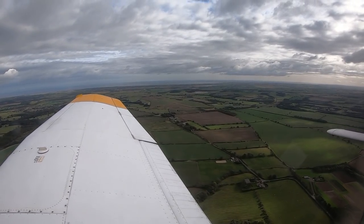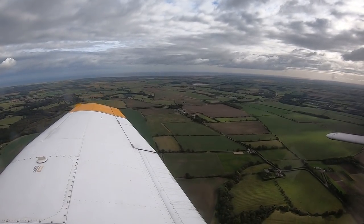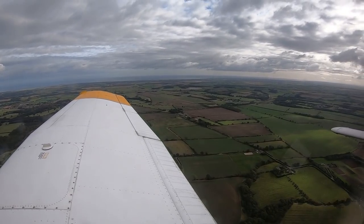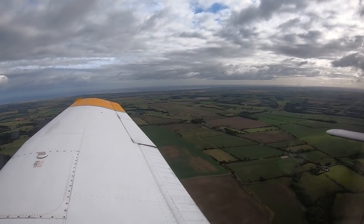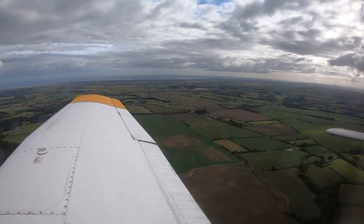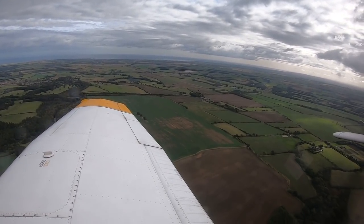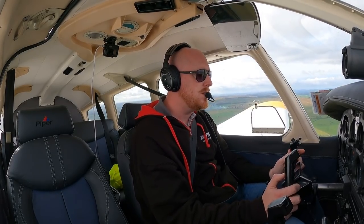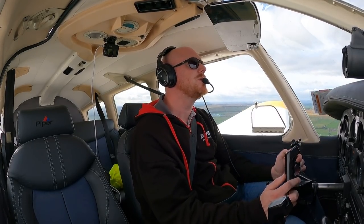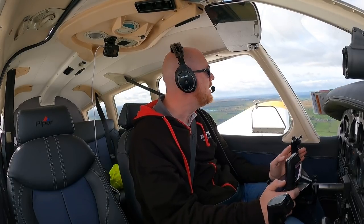Okay, 1,000 feet, fuel pump off, landing lights off. Golf Oscar Mike, departing to the north, changing to Newcastle 124 decimal. Mike. Oh, there it is. There's Alnwick Castle. Oh, it's Hogwarts.